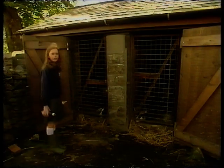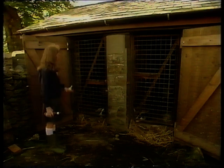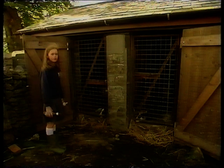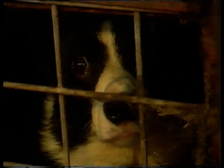Our main produce on the farm is sheep, and because the sheep are spread over a wide area, we need to have sheepdogs to help gather them in. We've got four on the farm. There's Jip, Belle, and Gail, and Ben, who hasn't been very well, but he's getting better.